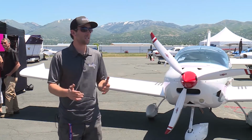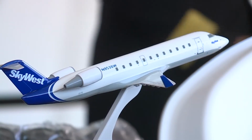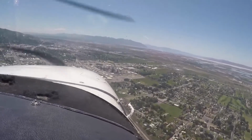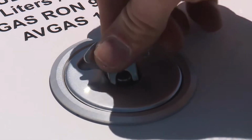Jason Clark's a flight instructor for Bountiful Flight. "We have $25 introductory flights today." They and several other schools and universities across Utah have teamed up with SkyWest. "You'll be a flight instructor, have a seniority number at SkyWest Airlines, and as soon as you have your hours, you're on." They start out in small planes like this Czech Sport.